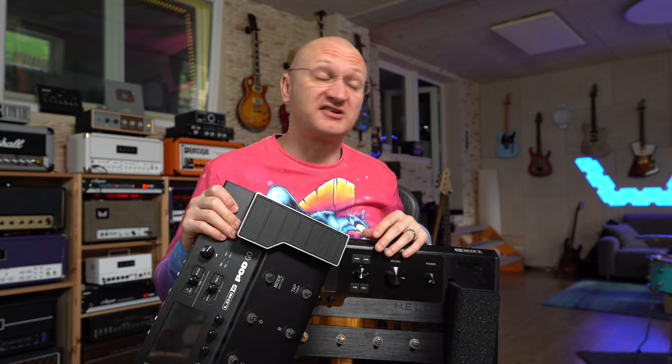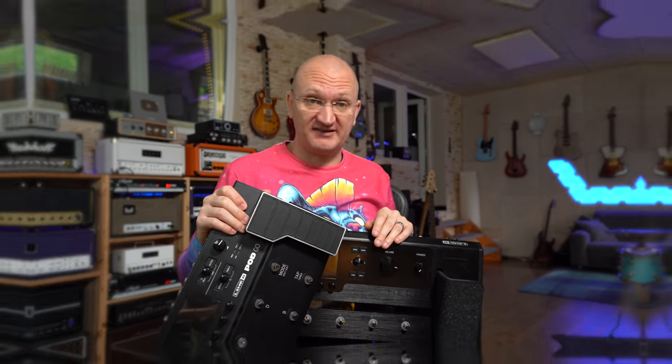You want heavy? Okay, we're going to strap on the Harley Benton baritone from the Amarok series. We're going to go into an amp with the cab, nothing else. Let's do it.